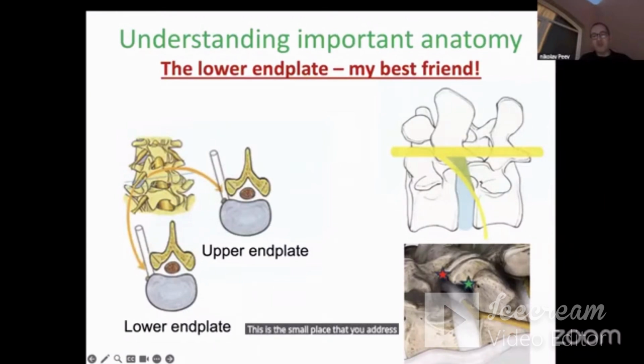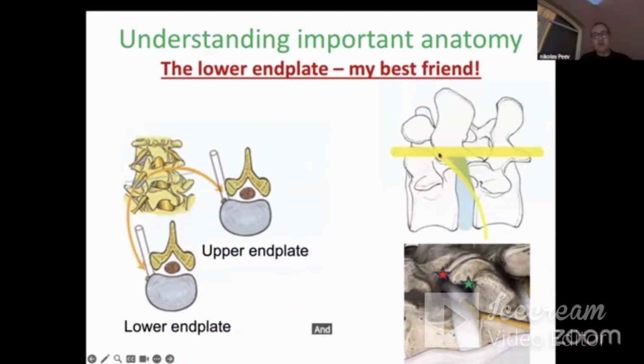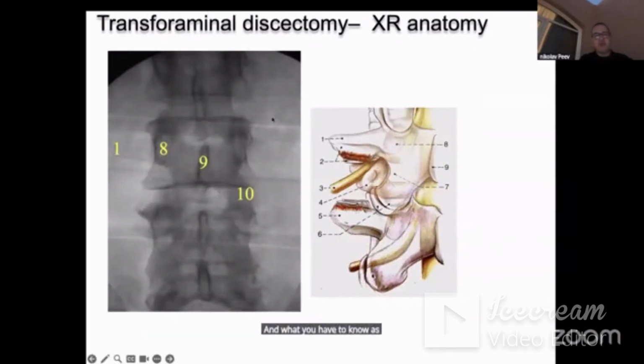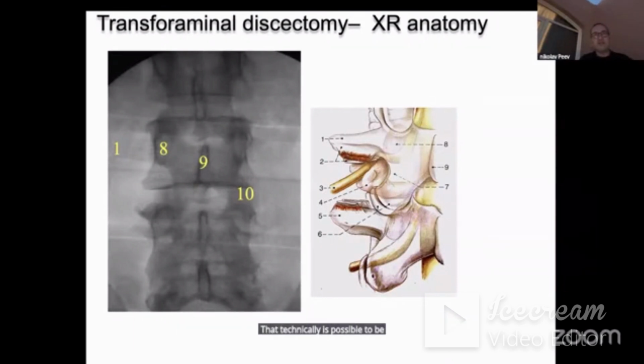This is the Kambin's triangle. So always you have to place your instruments close to the lower end plate. Lower end plate is your friend. And if you go closer to the upper end plate, you are inevitably putting the exiting nerve root at risk. What you have to know as well to do that technique is you have to be able to read the X-ray anatomy. That technique can be applied with a simple X-ray.